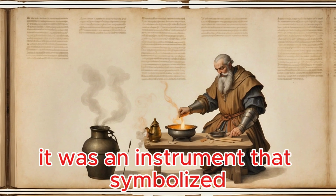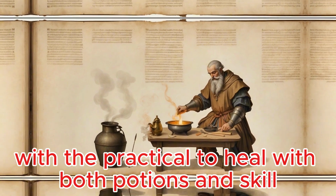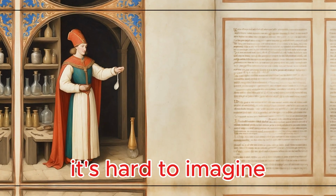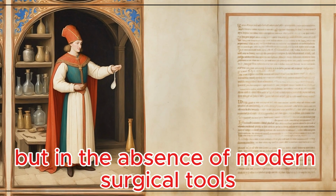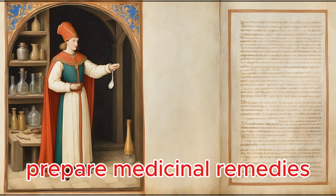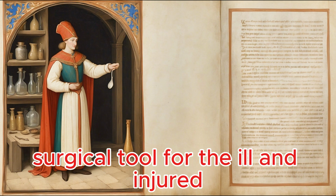It was an instrument that symbolized the apothecary's ability to blend the medical with the practical, to heal with both potions and skill. It's hard to imagine, but in the absence of modern surgical tools, this knife could serve to both prepare medicinal remedies and serve as a basic surgical tool for the ill and injured.